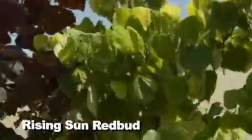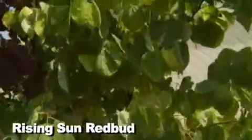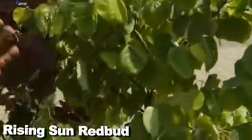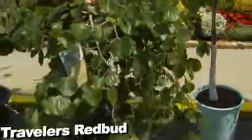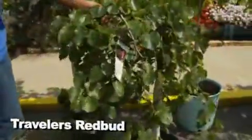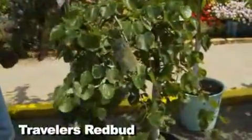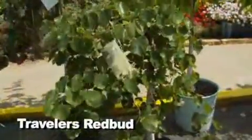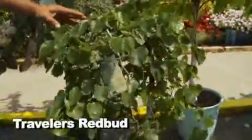Isn't this pretty? This is some new varieties of red buds that I wanted to show you. There's all kinds of new cool varieties. This is Rising Sun. The new growth is yellow and bronze in color. And then in front of it, this is a weeping red bud called Traveler Red Bud. And it weeps over and is just a nice little ornamental, maybe for a flower bed. You could put it up close to the house. You could do that in a pot too. It'd be great in a pot. I think that's a great idea to grow this in a pot.